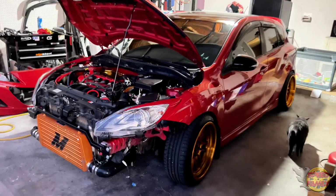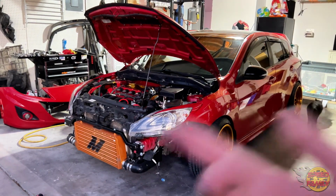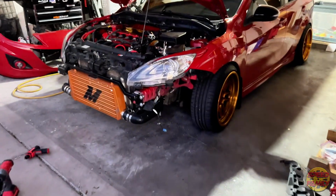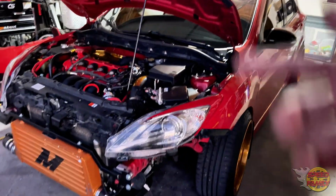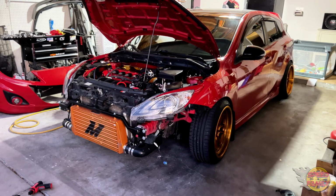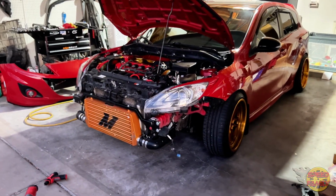But yeah, so let's go ahead and I think I'm gonna cut it here. We're gonna go ahead and take off the intercooler. I also need to do an oil change. I got the oil. I need to put on the sandwich to connect the oil pressure gauge, and also need to fill it up with a little bit more trans fluid.